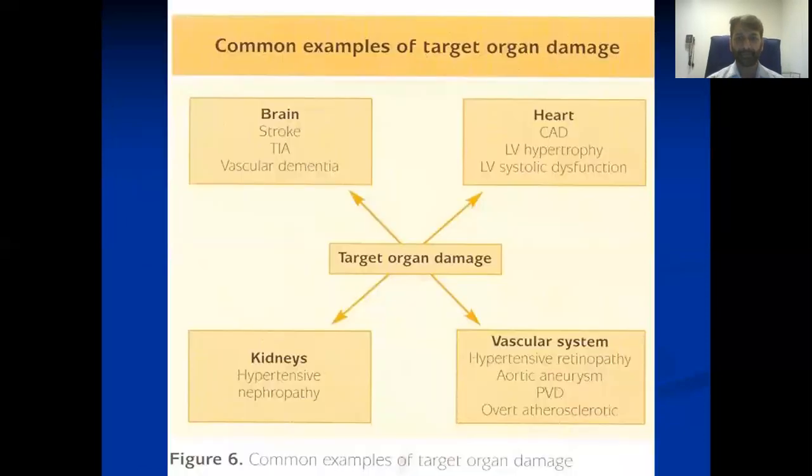We know that blood pressure involves these major organs like brain, heart, kidney, vascular system. So if your patient, along with high blood pressure, has any evidence of TIA or stroke, he's having hypertensive emergency. If he's having ongoing ischemia or MI or pulmonary edema or a heart failure state with high blood pressure, again, this is hypertensive emergency. If he's having proteinuria with RBCs in the kidneys, acute glomerulonephritis going on with high blood pressure, again, hypertensive emergency. Or evidence of aortic dissection.